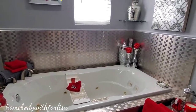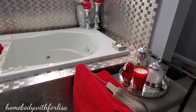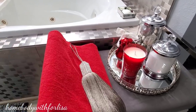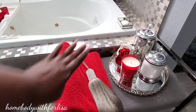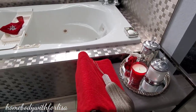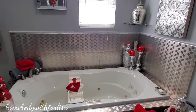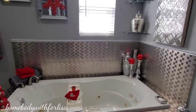All my towels are from HomeGoods or either Ross. The little accent chair here actually came from HomeGoods. The actual curtain tie back here came from Ross. Everything on that tray, and the tray, came from HomeGoods. I actually did my own tiling around my tub. The tile actually came from Lowe's.